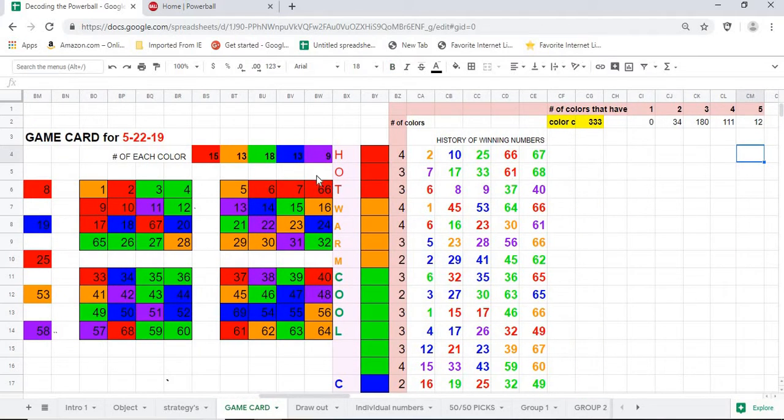So here's the game card for May 22nd, 2019. You can see that turned out to be 15 red numbers, 13 orange, 18 green, 13 blue, and 9 purple numbers, okay? So again, more than half the time, a 3-color combination comes up, okay? So that means more than half the time, 2 colors are not coming up. And that's what I want to focus on here, okay? So the strategy is try to correctly guess what color will not be coming up, all right?